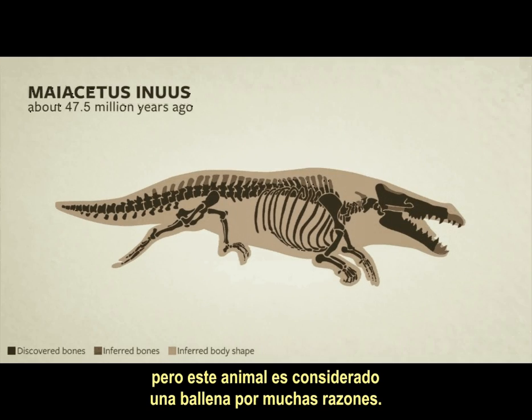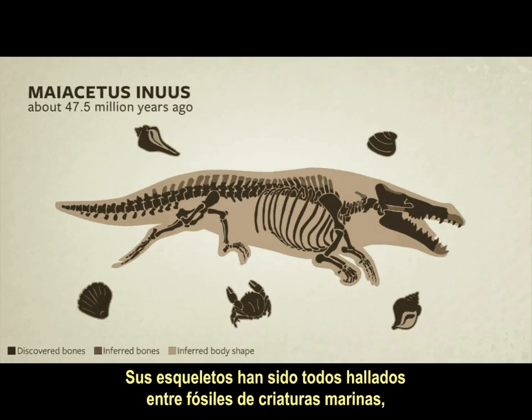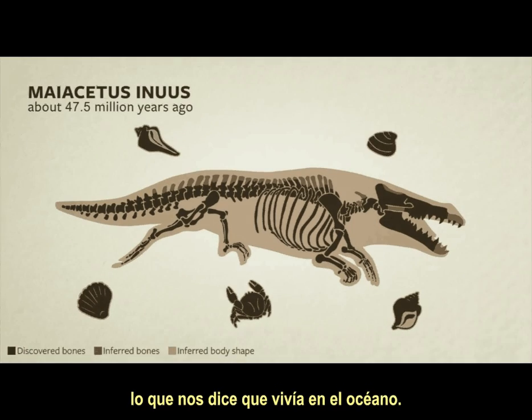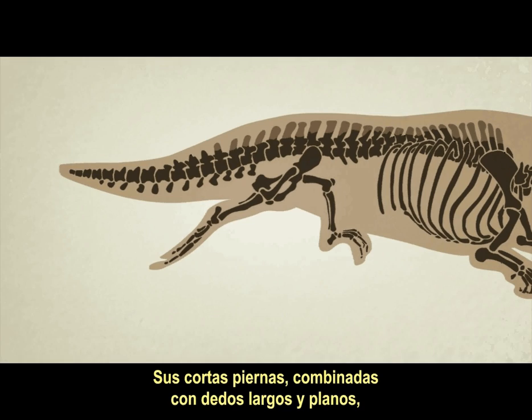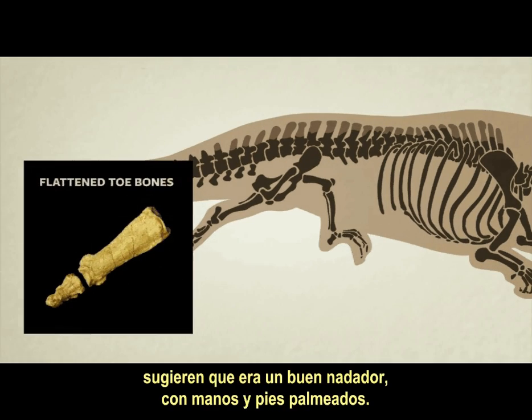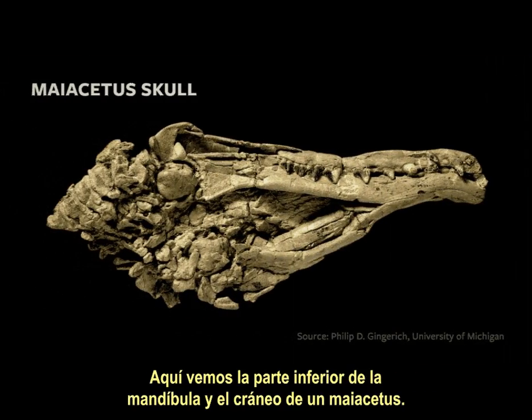whale for many reasons. Their skeletons have all been found among fossils of sea creatures, which tells us they lived in the ocean. Their short legs, combined with long, flat fingers and toes, suggest they were strong swimmers with webbed hands and feet. Here we see the bottom side of a Myocetus jaw and skull.